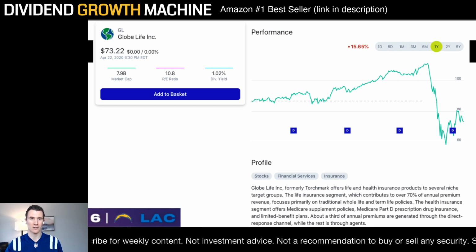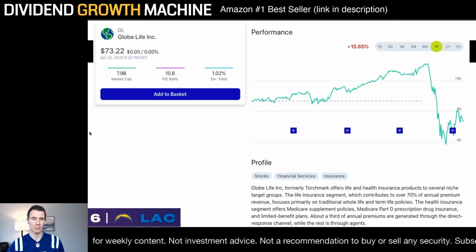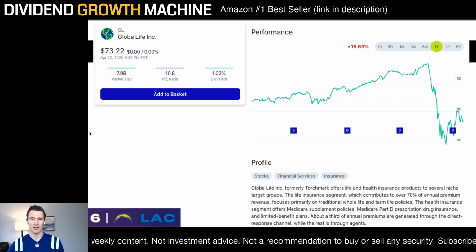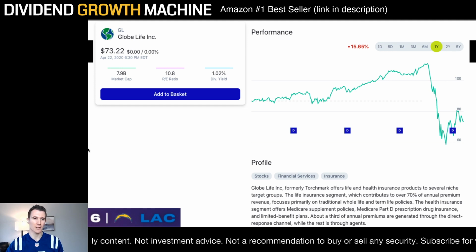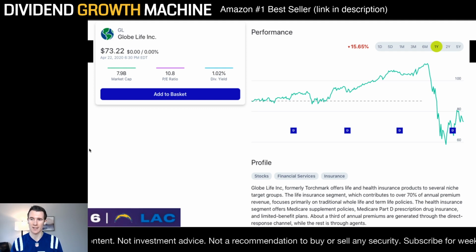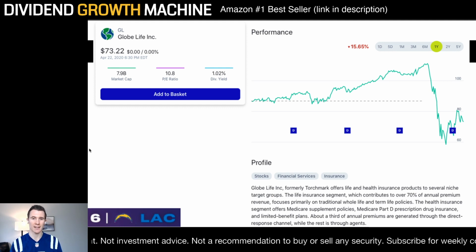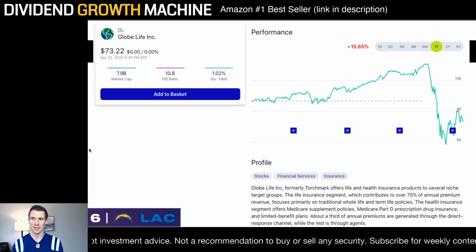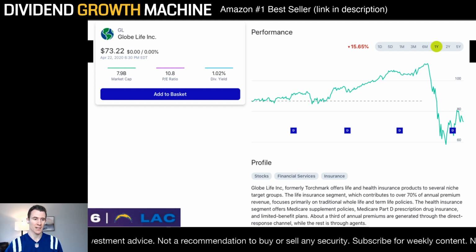Number 6, Chargers, with a questionable pick here, in my opinion. Globe Life, which used to be Torchmark, is in health insurance, life insurance. The issue here with Globe Life that I'm not a fan of is that low interest rates have a major effect on them. So just be careful with that. They're issuing life insurance policies, and as interest rates go down, they suffer as a result of that.